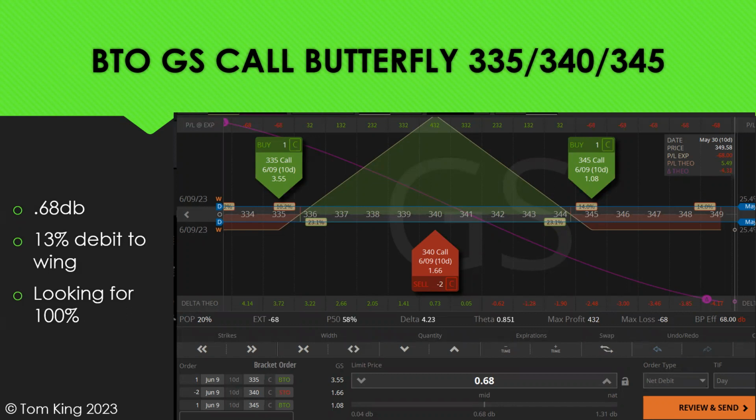Not really willing to do a lot of selling of puts with the markets so frothy right in here. Doesn't mean we can't go higher, but let's ride the wave. We'll do it with a low risk trade. 68-cent debit here to open this call butterfly. The 335, 340, 345. It's about a 13% debit to the wing width, which is perfect for us.